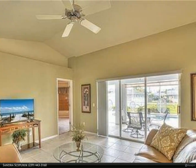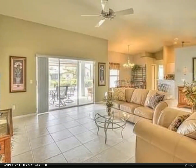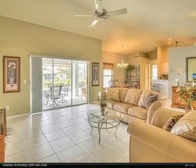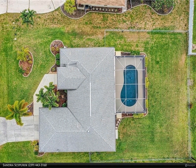Eat-in kitchen or dining room. Laundry room in home. Ready to start your life journey in beautiful Cape Coral. All stainless steel appliances. Granite countertops. AC new 2020. Beautifully landscaped.